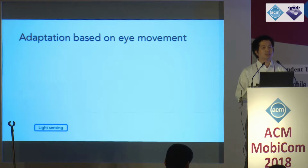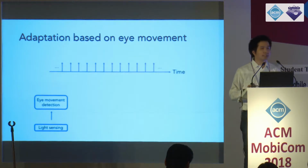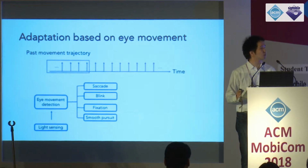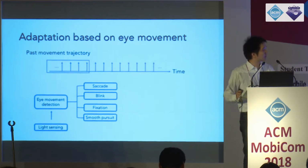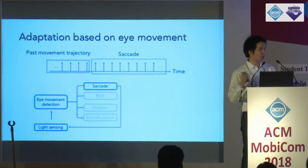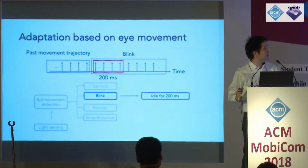Here, the system starts by sensing the reflected light from the eye, and then it uses the sensing data to predict the eye movement into the 4 classes. Basically, the system just uses the past movement trajectory to do the prediction. For the sake of time, please refer to our paper for more detail about the prediction algorithm. Here, the blue arrows represent the actual sensing frames. When the system detects a saccade, since the movement is not predictable, the sensing rate is just equal to the tracking rate. And for the blink, the system will sleep for 200 milliseconds and then wake up.